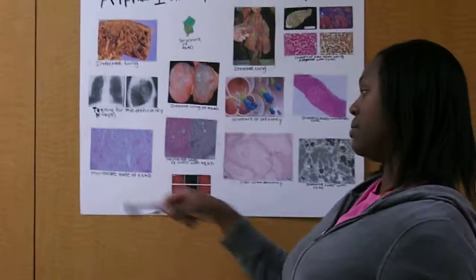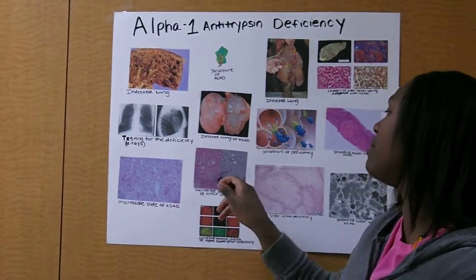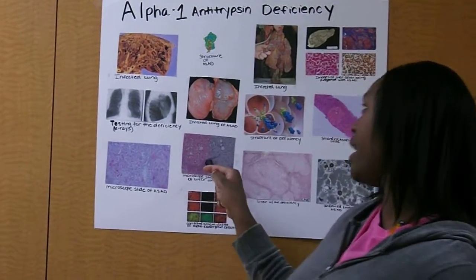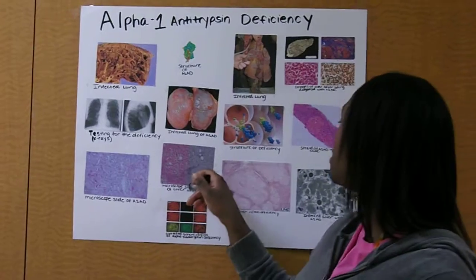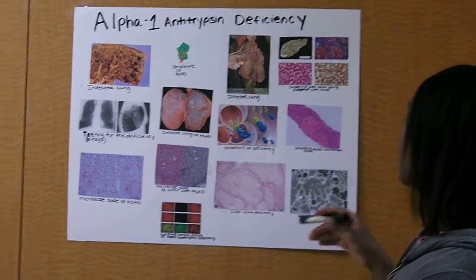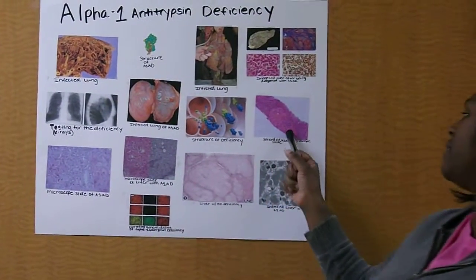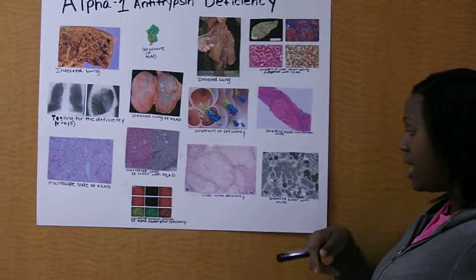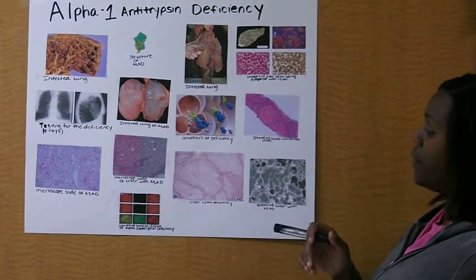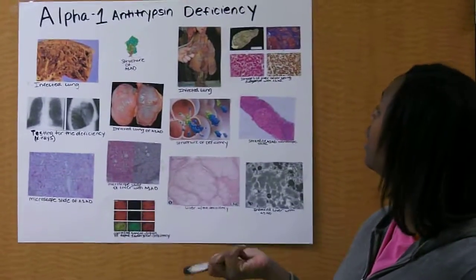This is a microscope slide of alpha-1 antitrypsin deficiency. This is a microscope slide of the liver that has the alpha-1 antitrypsin deficiency. This is a structure of the deficiency. This is a strand of the alpha-1 antitrypsin deficiency. This is a microscope slide. And this is the liver also infected with alpha-1 antitrypsin deficiency. This is also a liver slide.